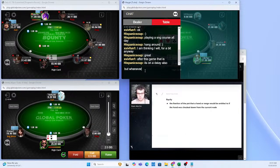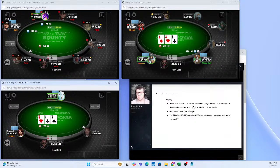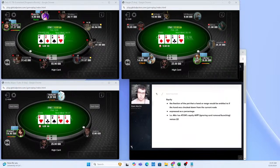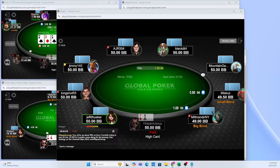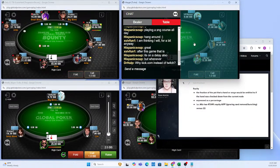So equity is just the fraction of the pot that a hand or range would be entitled to if the hand was checked down from the current node. It's expressed as a percentage. As an example of what equity is, pretend ace-king offsuit gets all in pre-flop versus 2-2, and we're ignoring card removal and bunching. Ace-king offsuit has 47.04% equity. So let's say the pot is 10 big blinds, and we run this hand all in infinite times. In the end, ace-king offsuit is going to win 47.04% of that 10 big blind pot, or 4.704 big blinds.